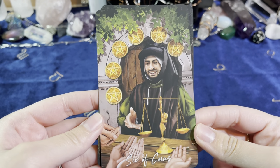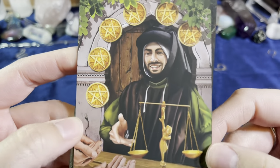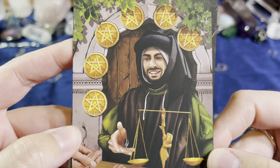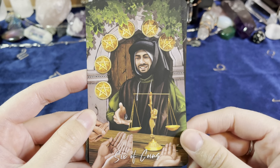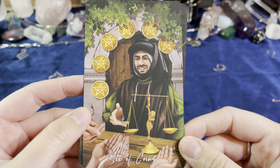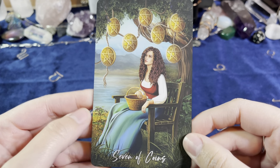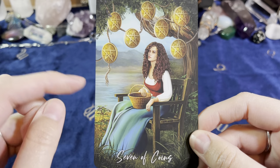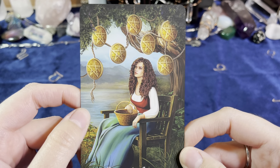Six of coins. Look at that face. That's a smile of a giving person right there. It's like, here you go. Seven of coins. Oh, I like the colors in the dress or the skirt. I think that's a skirt or maybe a blanket.